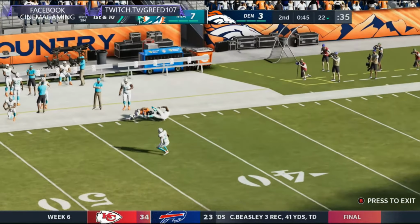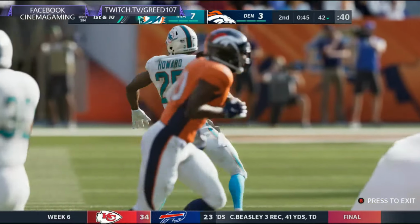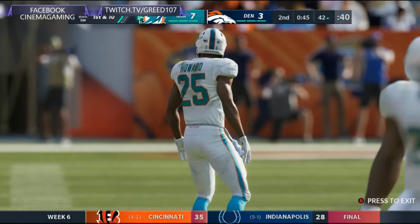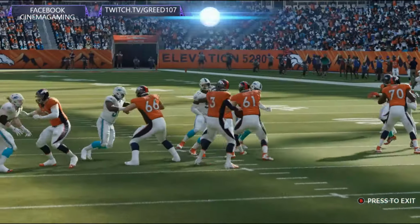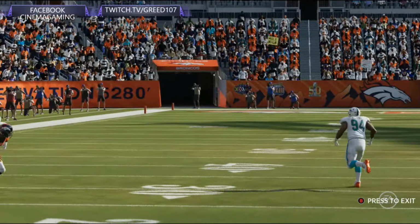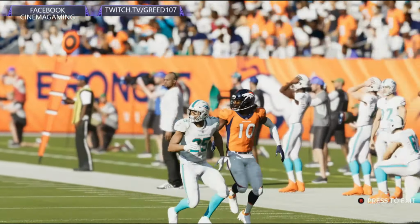And that's going to be intercepted by the Pro Bowler Xavier Howard. And they will take over possession of the football at their 42-yard line. At their own 42-yard line. Well, that's a drive killer right there. Not a really confident throw either. This one was kind of up for grabs, and it's going to come down in the hands of the wrong team.